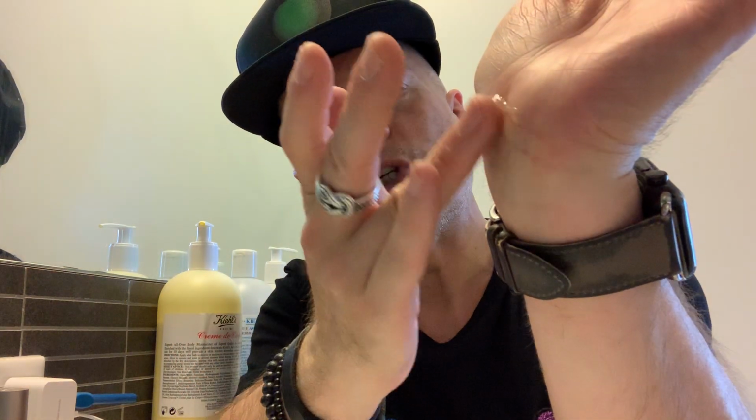You're going to see, it's translucent, like a translucent gel. You see it? It's really light. It almost reminds me of like a pulpy hyaluronic acid serum. But there's other ingredients in here that give it more benefits than just applying a hyaluronic acid serum. It's very cool. Keep an eye out for it.